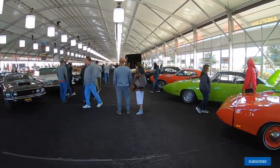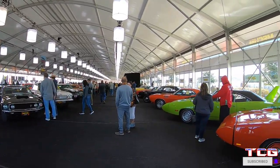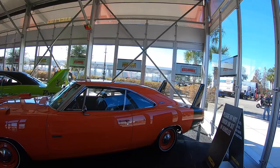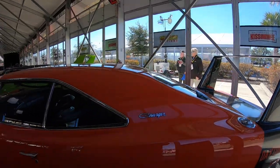Somebody's already crossed the blocks. Yeah. So we're in the enclosed tent area now. So got beautiful Mopars on display, including this beautiful Dodge Charger Daytona here. Love the orange color on these.